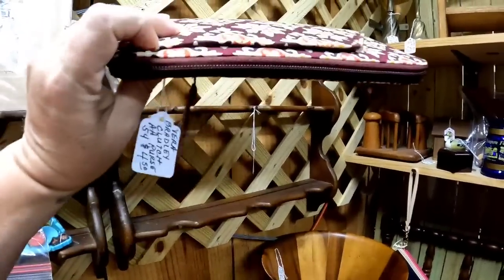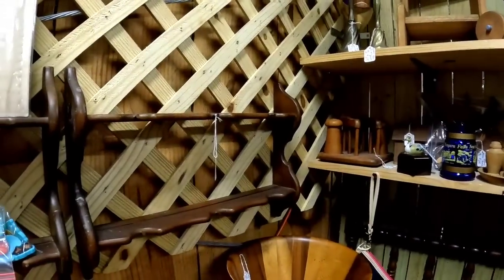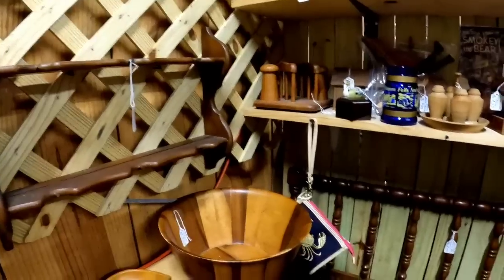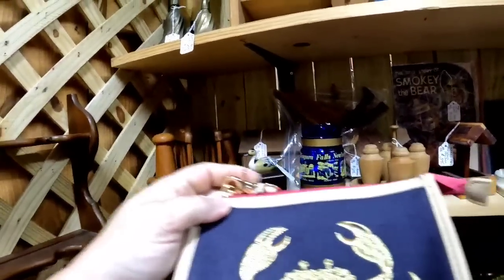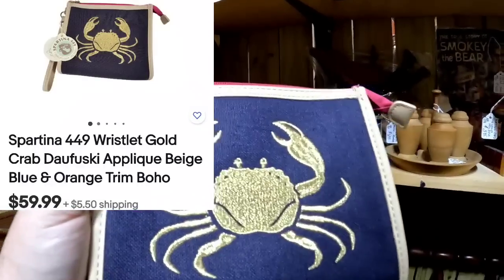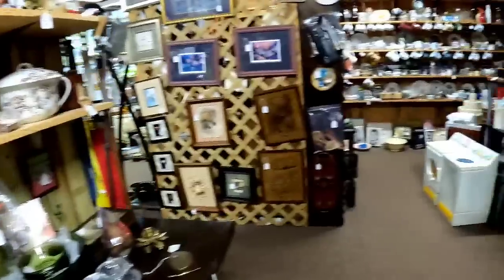This Vera Bradley clutch for $4.50 is in excellent condition, it looks like. Look. I think just because I like her purses so much, I'm gonna get it. What is that crab? Look at this. It's a Spartina crab. How much is this? Oh, $7. Guys, we are hitting like the purse and handbag jackpot today. Excellent. Very happy with this. Those are excellent prices.